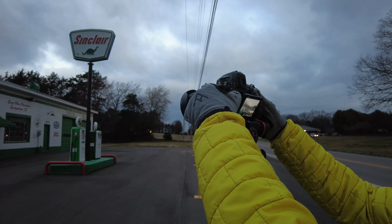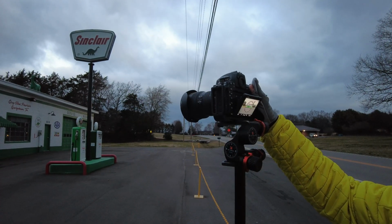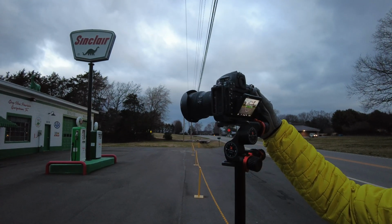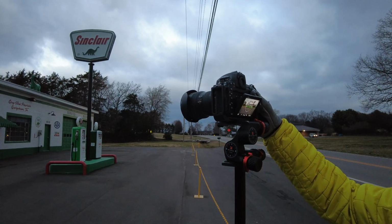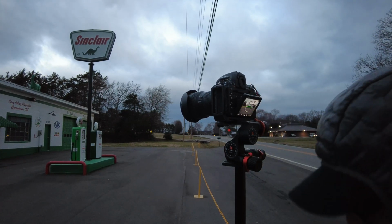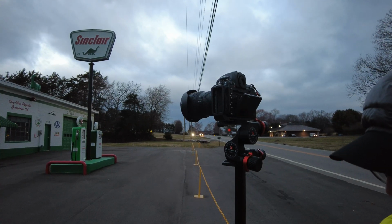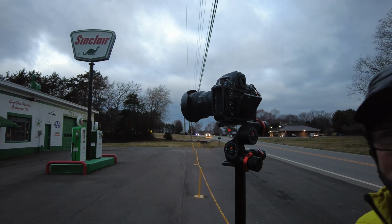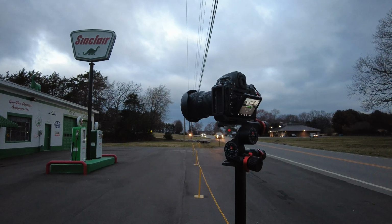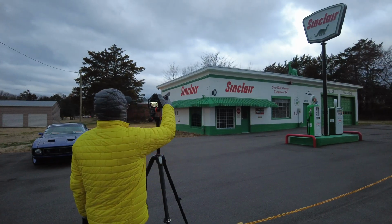It's pretty cool. I'm going to have to shoot this again some other time. Just the light's not what I was hoping for. But I'm going to stay here all the way till 7:30, till past sunrise. Let's see what time it is now. It's 6:57 now, so sunrise is in 5 minutes. 6:58 now. My exposure is down to 2.5 seconds.